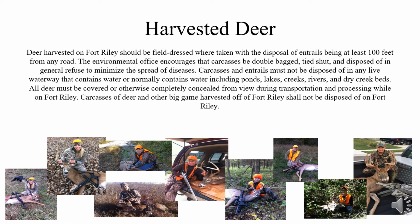Harvested game should be field dressed where taken, and the entrails should be disposed of at least 100 feet from any road. The Environmental Office encourages that carcasses be double bagged, tied shut, and deposited in general refuse to minimize the spread of diseases. Carcasses and entrails must not be disposed of in any live waterway that contains or would normally contain water, including ponds, lakes, creeks, rivers, and dry creek beds. All game must be covered or otherwise completely concealed from view during transport and processing while on Fort Riley. Carcasses of game harvested off the installation shall not be disposed of on Fort Riley.